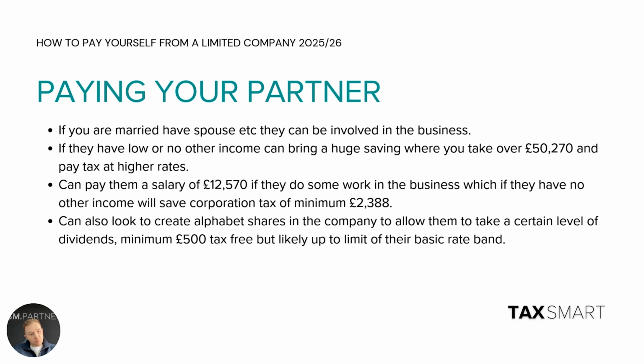If you can potentially look to pay them more, if you can give them dividends, that's a great way of actually extracting more wealth. So if they own a share of the company, either with ordinary shares or with alphabet shares, that can actually allow you to pay them dividends, minimum £500 a year tax free. But if they've got a lot more of their basic rate band available, well, actually it makes sense to pay more out.